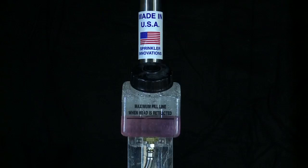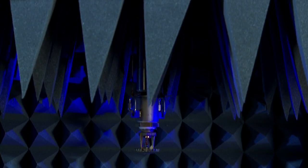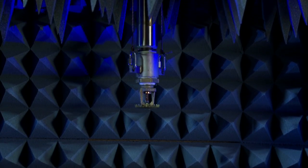The only heads that were available before Sprinkler Innovations was invented would come down uncontrolled. Many of them would separate upon deployment, flood the chamber, and destroy the anechoic material, whatever they were testing in there, plus their testing gear. The Sprinkler Innovations heads come down in a controlled manner, and there's never a fear of anything going wrong during either a test or a deployment.